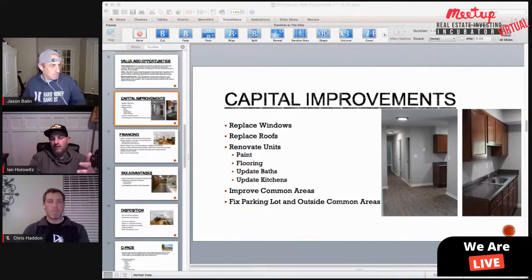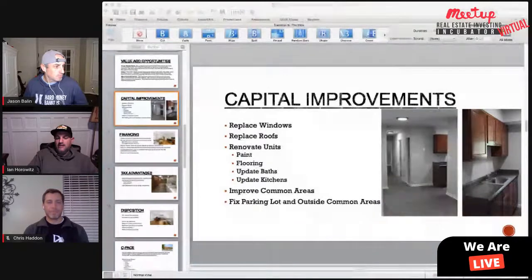That's a win-win. No marketing dollars to find a tenant, and you get another free unit to lease up, or to turn over and then lease up at a higher value. So some of the capital improvements we're doing, and we'll get into how we finance some of this stuff, is replacing the windows, replacing the roofs, renovating the units, as you can see here to the right: the paint, the flooring, updating the baths. Nobody likes that green tile anymore, although if we leave it in long enough, maybe it'll come back in style. Update the kitchens, improve the common areas, and fix the parking lot and the outside common areas.